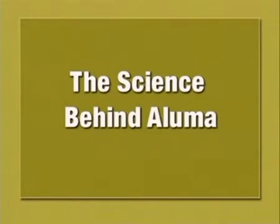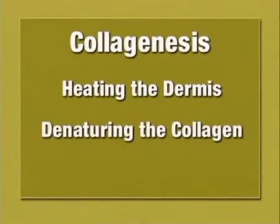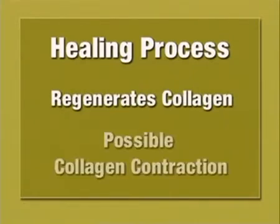First, we will explain the science behind radiofrequency and Aluma skin renewal treatments. Collagenesis is the clinical mechanism of heating the dermis, denaturing the collagen, and initiating a natural healing process. The healing process regenerates collagen in a more youthful, organized configuration, plumping the skin. In addition, collagen contraction is possible.